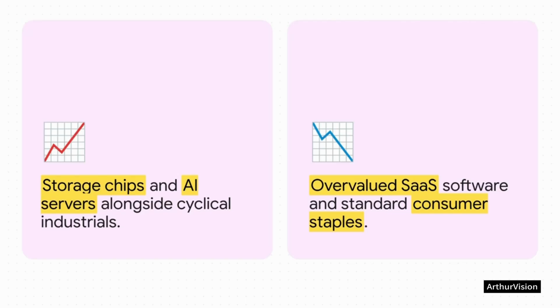Moving right along to Section 2, Analyzing Sector Rotation. When we peek under the hood to see where the smart money is actually moving beneath this broad rally, the contrast is just night and day. Look at the winners. We're seeing massive, heavy institutional accumulation in concrete, hardcore technology. Think storage chips and AI servers. Honestly, the market is just tired of empty promises. Investors are pouring billions into companies that are actually delivering eye-popping financial reports and huge order volumes.